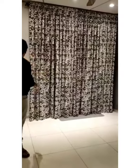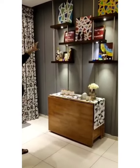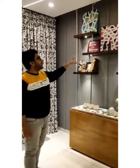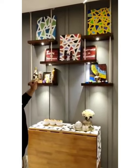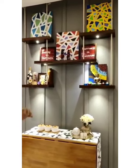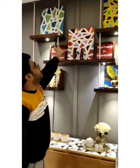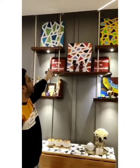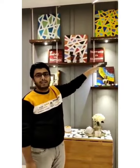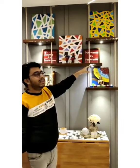So let's move into the dining area. Let me put on the light first. So this is one of the very memorable places for me. This has been specially designed by my wife, how it would look with this hanging rope shelf. Whatever you could see over here, these glass paintings, say love is happiness, happiness is homemade, all have been prepared by my wife. She did it with her laser.